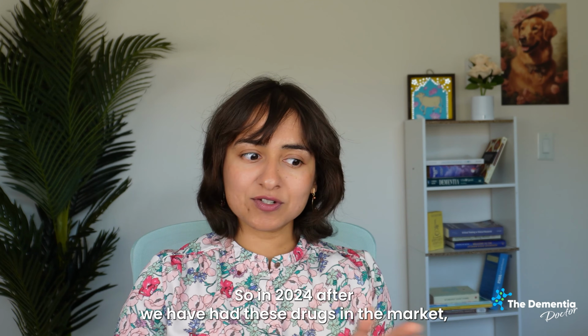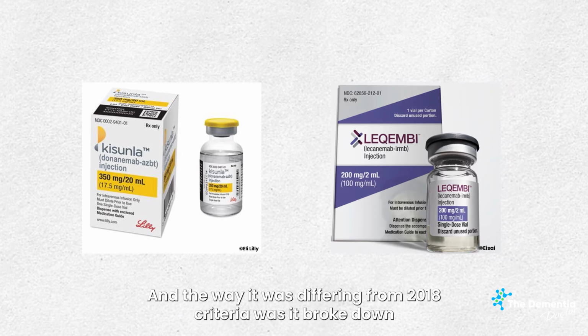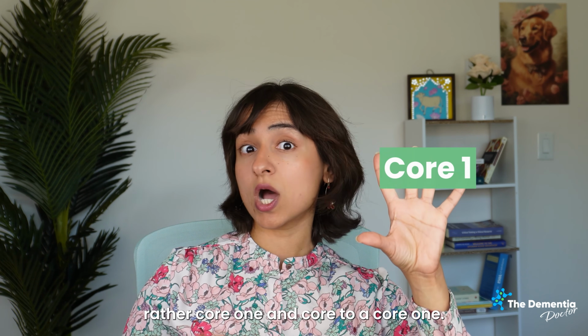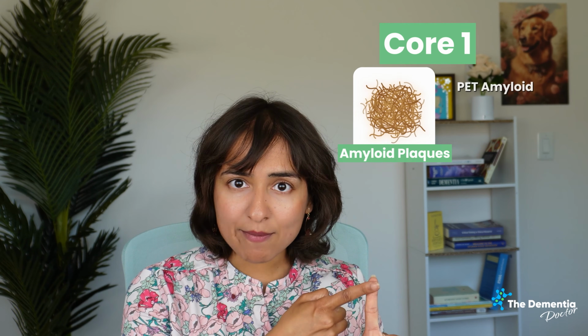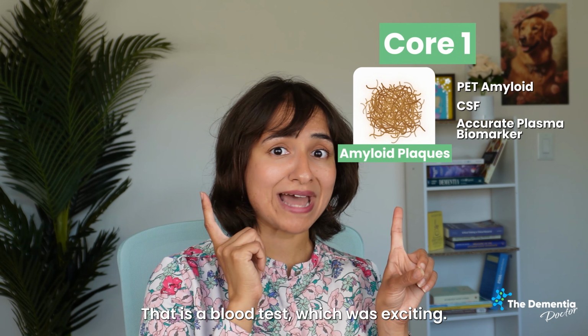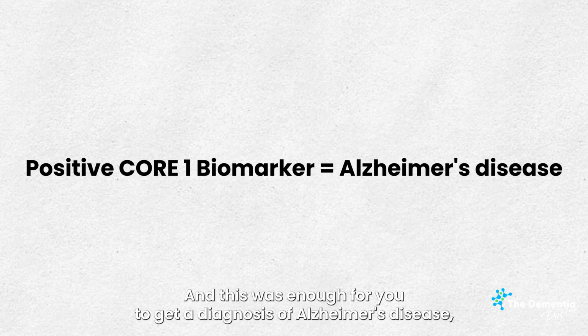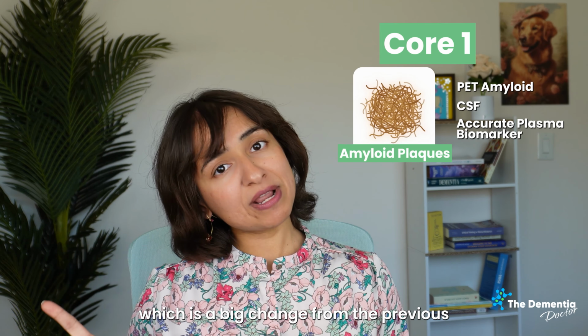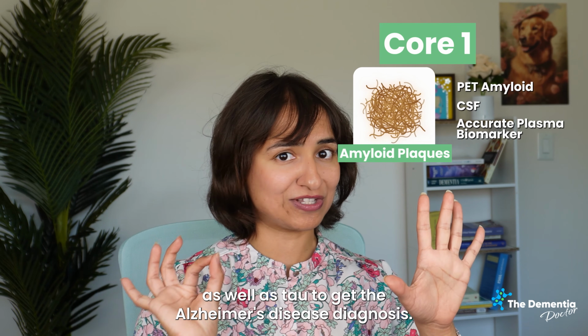So in 2024, after we have had these drugs in the market which could be used, the Alzheimer's Association came up with a definition, and the way it was different from the 2018 criteria was it broke down the biomarkers into core 1 and core 2. So no more amyloid, tau, and neurodegeneration, but rather core 1 and core 2. Now core 1, you can have positivity of amyloid through a PET amyloid study, CSF amyloid study, or an accurate plasma test. That is a blood test, which was exciting. And this was enough for you to get a diagnosis of Alzheimer's disease, which is a big change from the previous diagnosis where we needed to have amyloid as well as tau to get the Alzheimer's disease diagnosis.